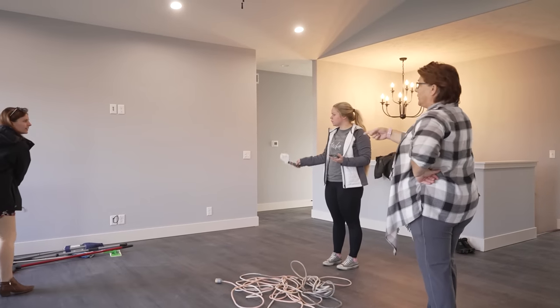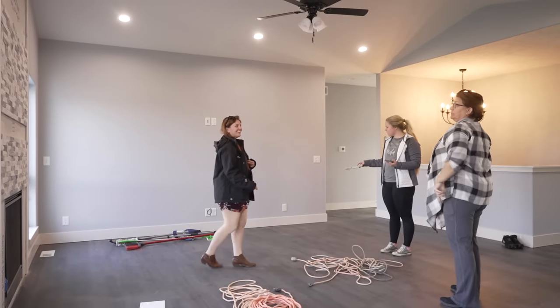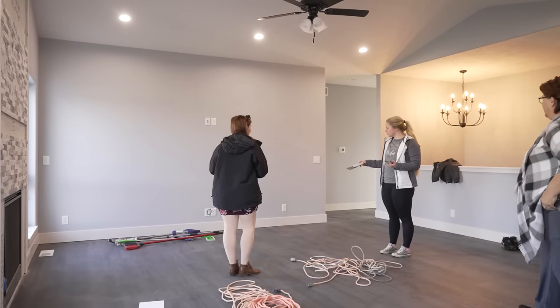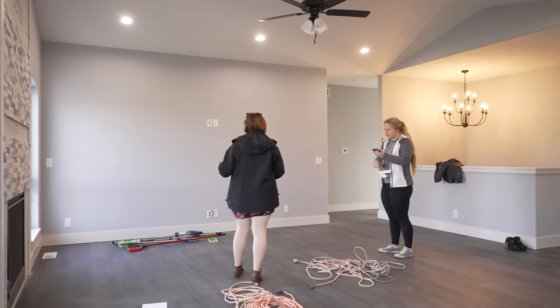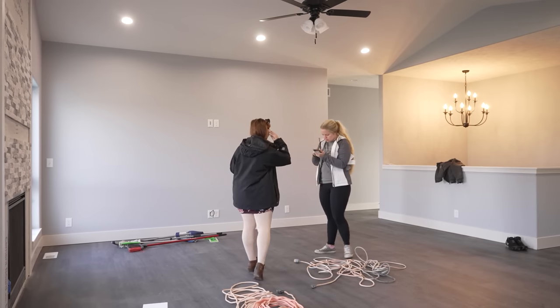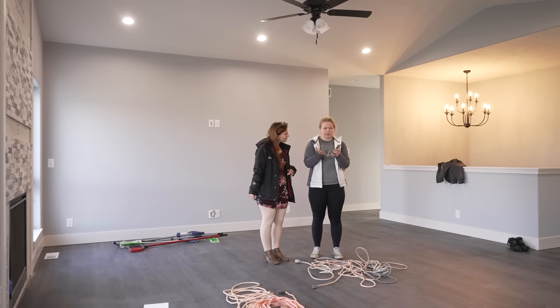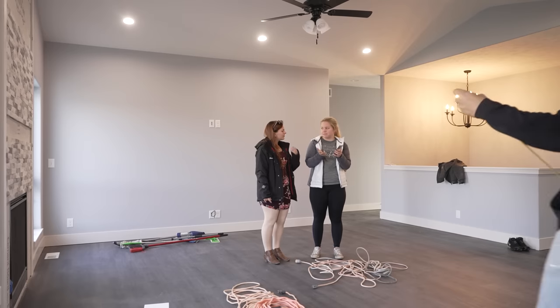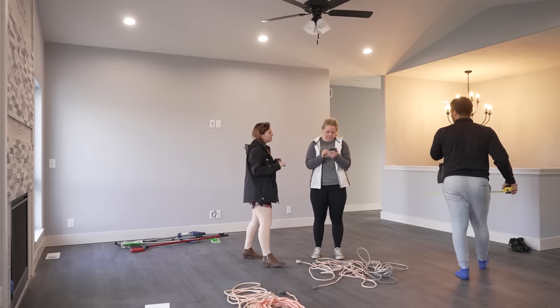Gotcha. So it's a tree. That's one we haven't gotten. That's one thing I'm still looking for, an entertainment center. But I have the end tables. Yes. So we're thinking basically same vibe. Top, keep the same gray. Same vibe for this entire area to keep that open concept.